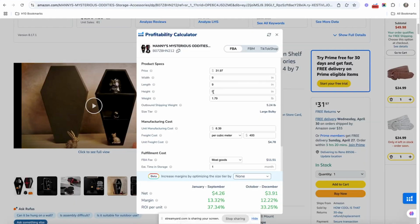Okay, so this product here is 9 by 9 by 9 for the product specs. Let's see what can happen if we change it a little bit. So right now we have a large bulky size here. What if I were to change this to an 8? That changed it to a large standard size. Now that is going to make a huge difference in terms of pricing. Our net is only $3.91. And if I change this, even just shaving an inch off, it goes all the way up to $8.16.